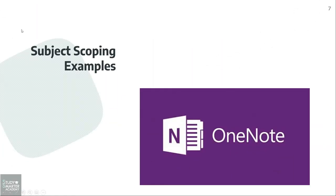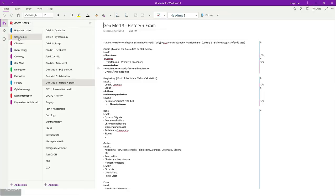So next, another example after Excel would be using OneNote, which I heavily relied on during medical school, and I'm going to show you a little bit about how I was scoping my subjects and how I was filling out my subjects as well. So with medicine itself as an example, I've got the OSCE topics here, as you can see.